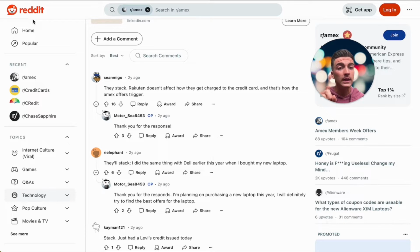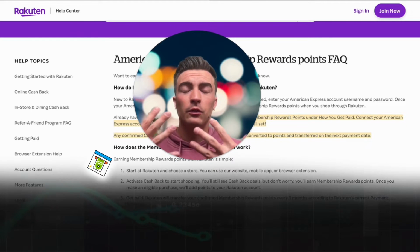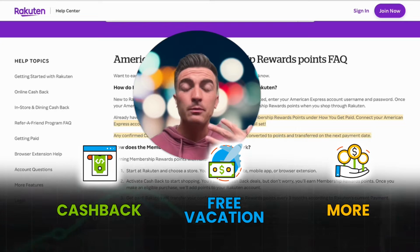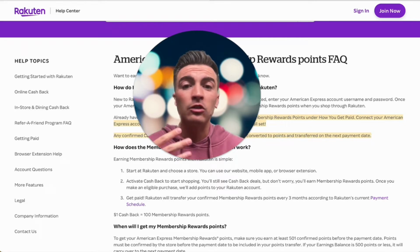Oh, which reminds me, when you're connecting your Rakuten account, make sure to go to account settings and select membership rewards points, so ultimately you get membership rewards points, which are worth way more than cash back, so you could earn the max amount as possible. Because if you didn't know, then membership rewards points could be earned for cash back, free travel, and much more, so why take the cash back up front if you ultimately have a universal currency in the membership rewards points that can be earned just by doing this.